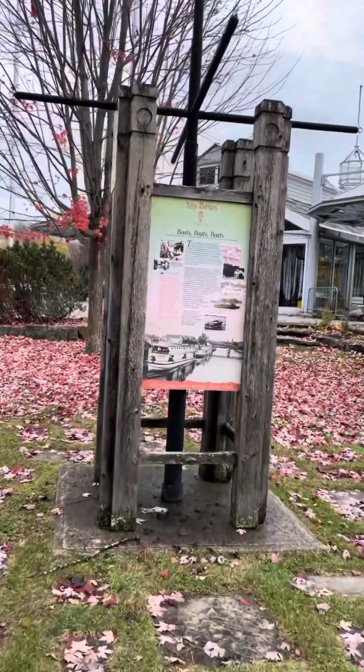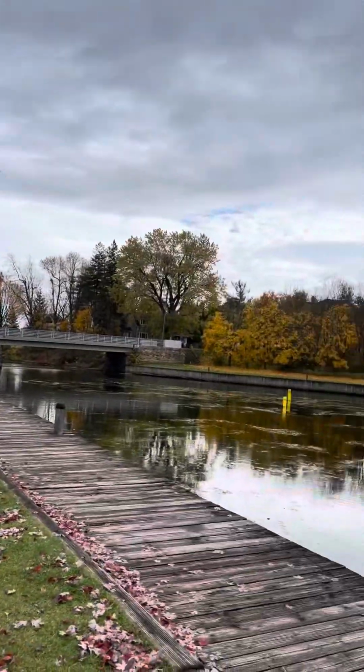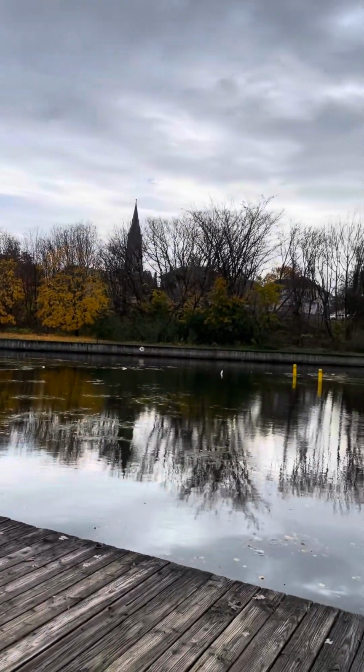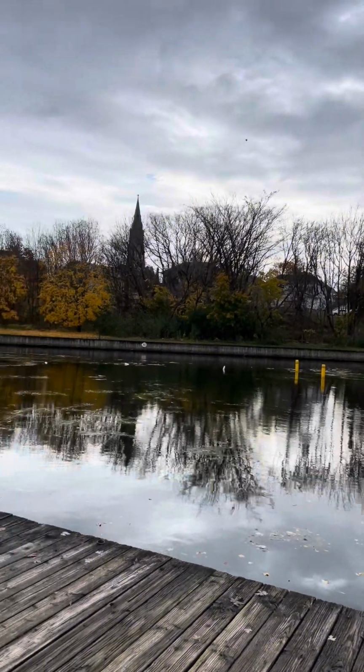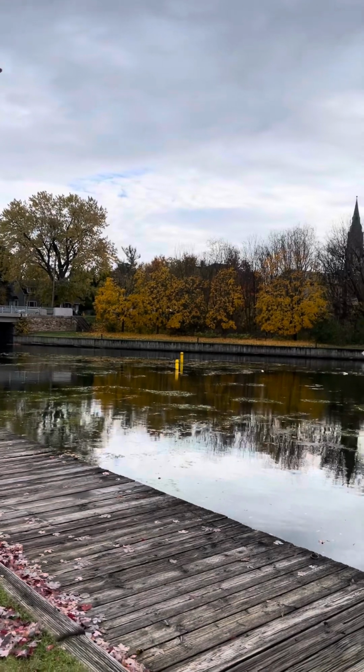Alright, here we are at our next information spot here at the beautiful Tay Basin. Not much to see this time of year, but in the summertime they do have fountains that are out between those buoys there.